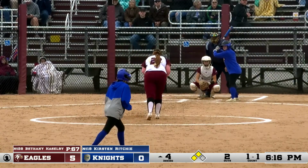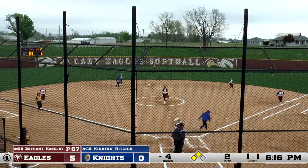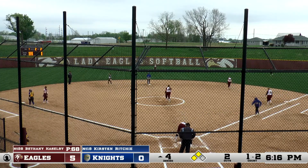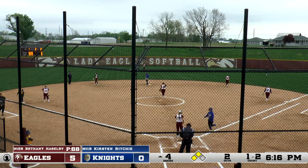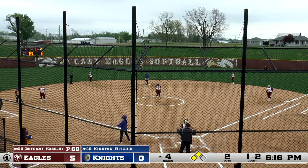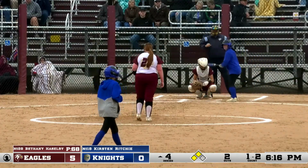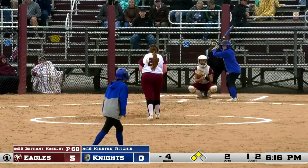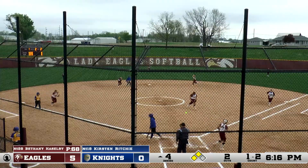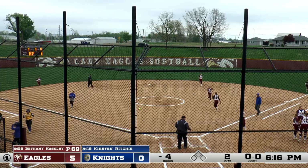Count 1-1. And the pitch. That one fouled up out behind the backstop for count 1-2. And Bethany Hazelby looking for a strikeout to hold East Noble to 4 scoreless innings. And the pitch. Swing for strike 3. And Columbia City has now held East Noble to 4 scoreless.